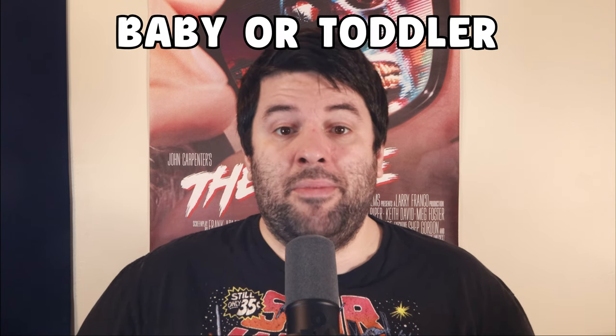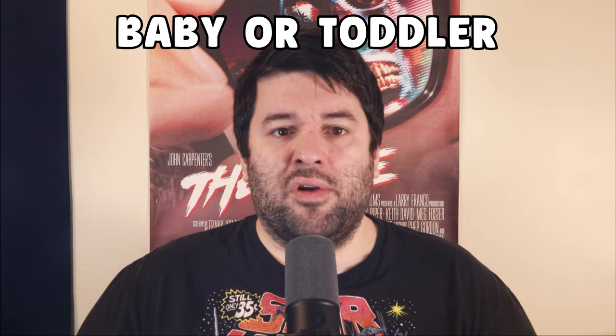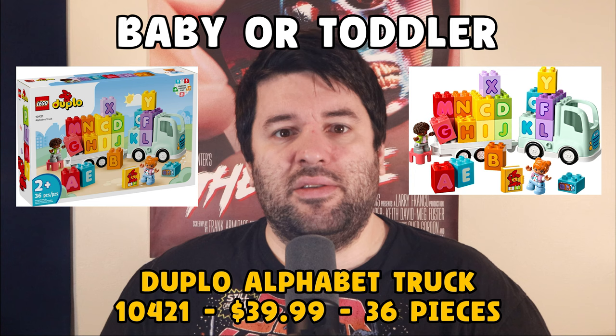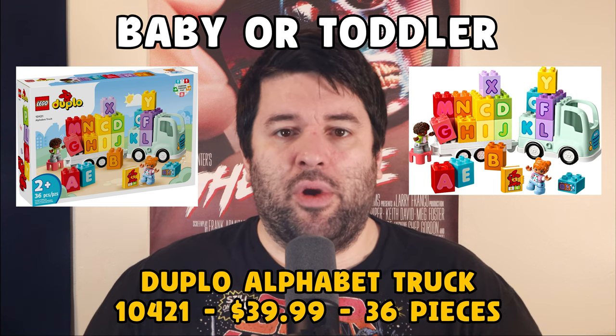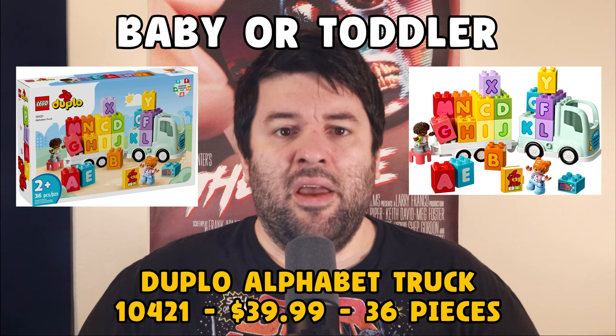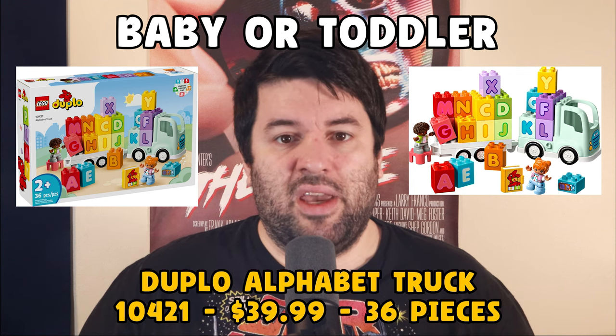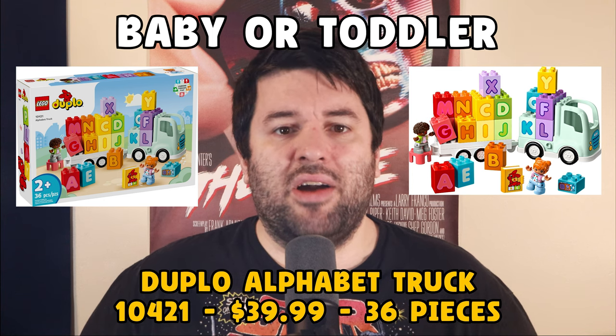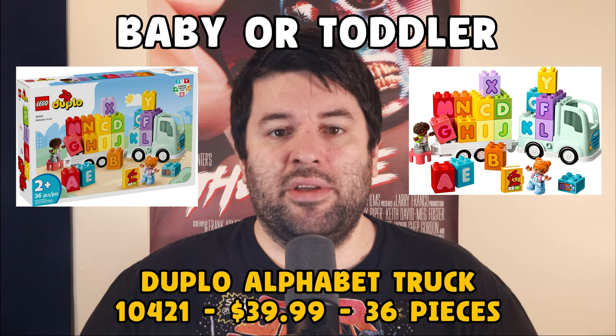First off, you've got a baby or toddler in your life. What do you get them for Christmas? Let's go with the Duplo Alphabet Truck Set 10421. It is a $40 set for 36 pieces. There's a few reasons I really like this set. It's a truck, so obviously they can drive it around. That's always fun. A couple little people to play with. And plenty of blocks that can just be used to build whatever it is they might think of.